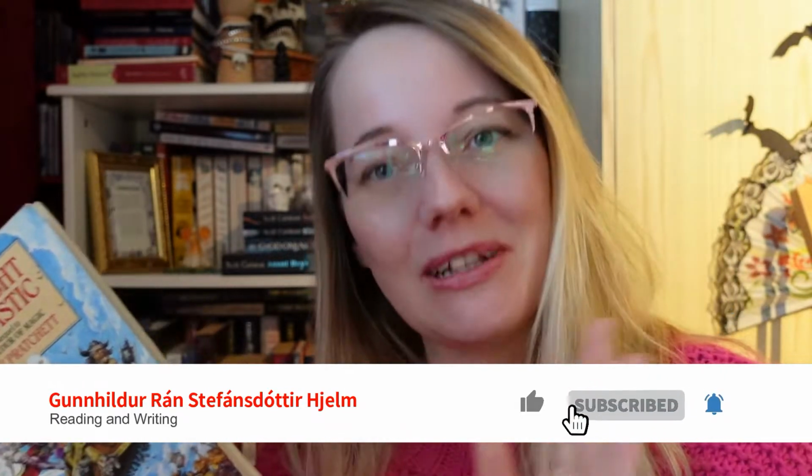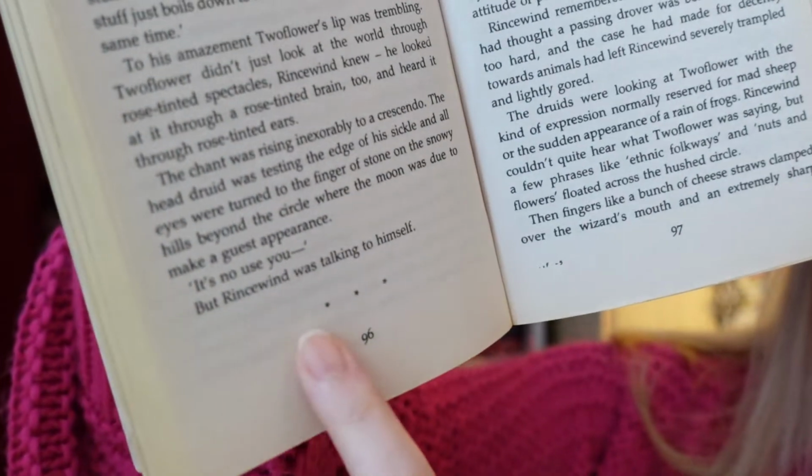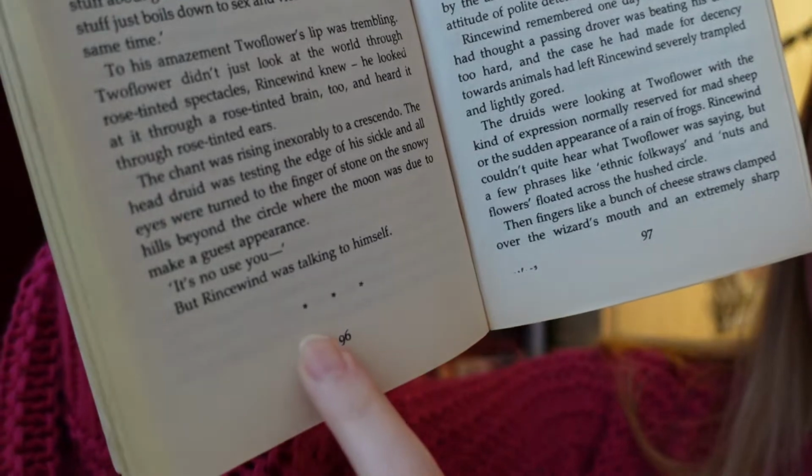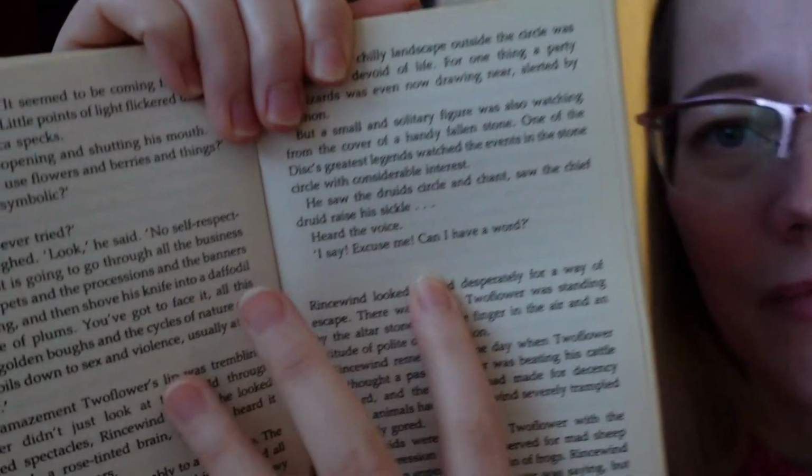Maybe it's because of the Discworld novel. It isn't split up into chapters or anything like that. It is a continuous sequence of scenes. Just continuous. At most, if a scene ends at the end of a page, there will be 3 stars. Otherwise, you just get a space.